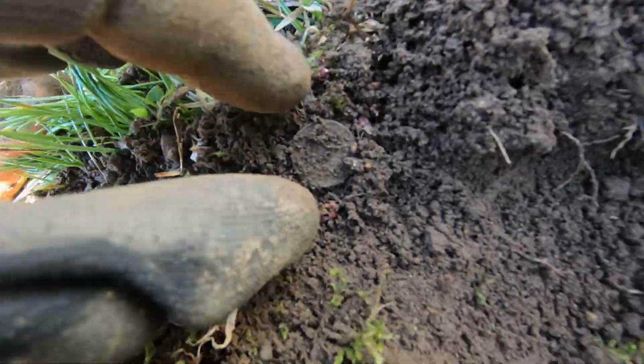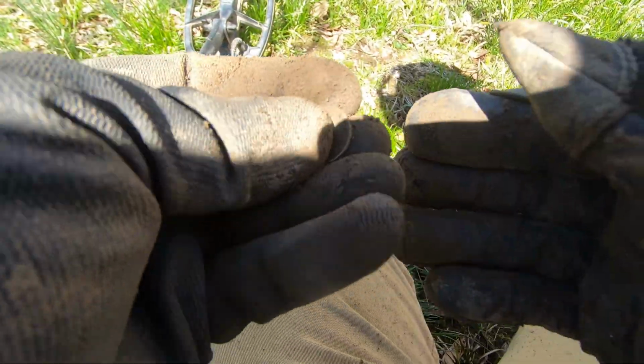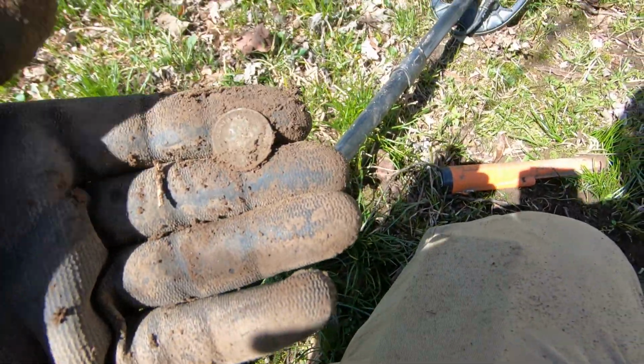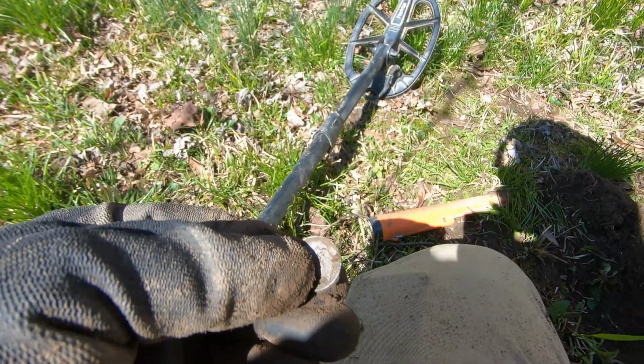Don't go too far. It appears to be a spill. This one looks to be dime sized. It does appear to be a clad dime. Two coins in one hole so far. Going to go back and recheck the hole. Looks like a modern coin spill. Two dimes and a quarter. Yep, two dimes and a quarter so far out of this little pile. Man, I was hoping for something old.